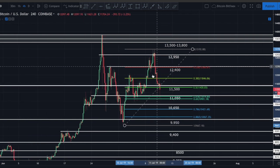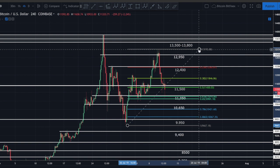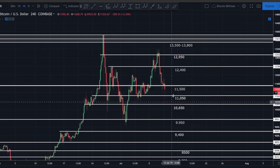And I do not want to get greedy in this, guys. We are breaking down on some volume. So again, I don't want to get too greedy. Just play the areas of support on the way down. Next area I'm going to be watching is this $10,650 zone. This is going to be a pivotal zone, guys. And I'm not saying we're going to come down here. I'm agnostic at the moment.